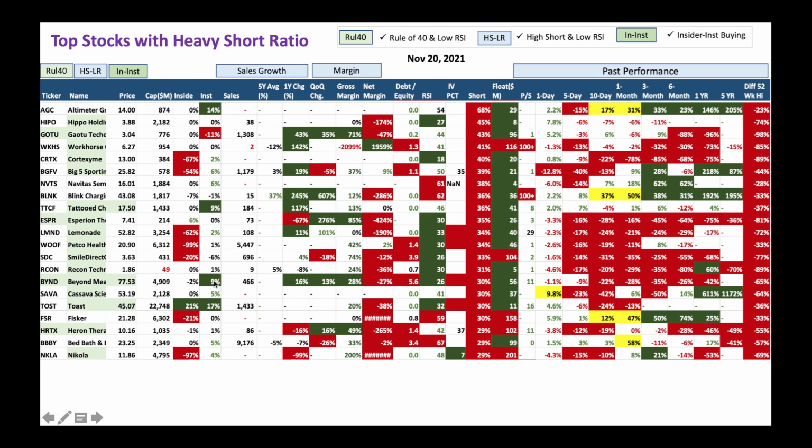And we got Beyond Meat trying to make some nice institution buying. Also nice sales growth, as you can see here. And you got Toast here, nice insider as well as institution buying here. And Toast is up in 1 day. That's a good one to buy at these levels and go from there. And I think we got a few more here. Keep watching. We got your BBBY up big time. Wait a little bit. You could even pass it up for now and wait for a little pullback here.